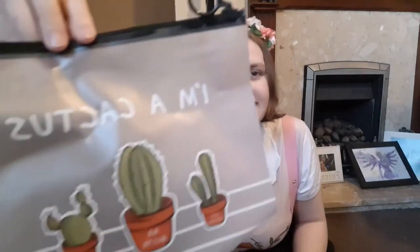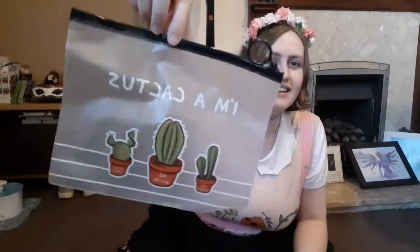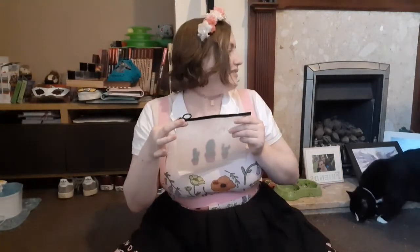we have a little bag, which you can use as a pencil case, cosmetic bag, whatever you're going to use it for, that says, I'm a cactus. And it says, go, go, go. Be quiet? Quiet? I can't read. Hello, Sunday. Look at this. It's so cute. It's a cactus. This is such a cute little bag. I love it.